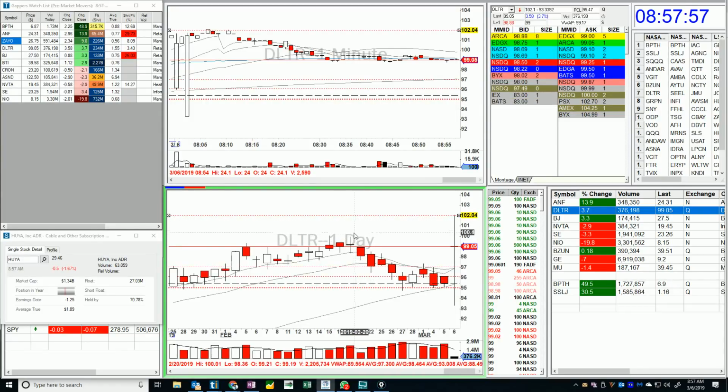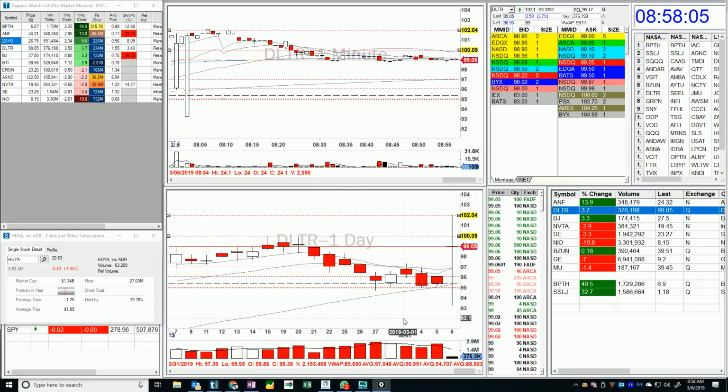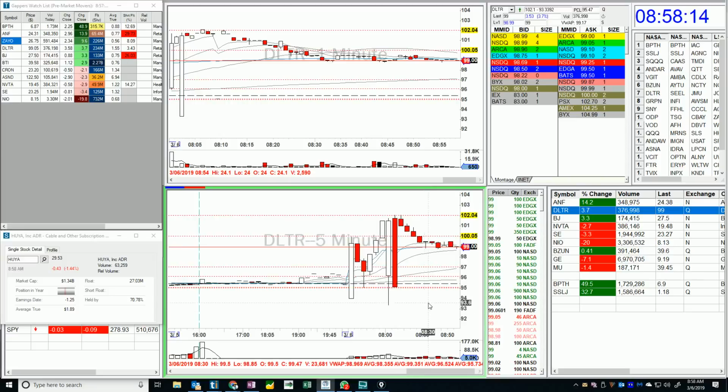102.10 high of the pre-market. We also have this level over here from these 2 days spiking up. This one and this one, 100.05. Below that we have 97 previous day highs right over here, and then we have the previous day close all the way down here as well, plus previous day lows. So plenty of levels right now.